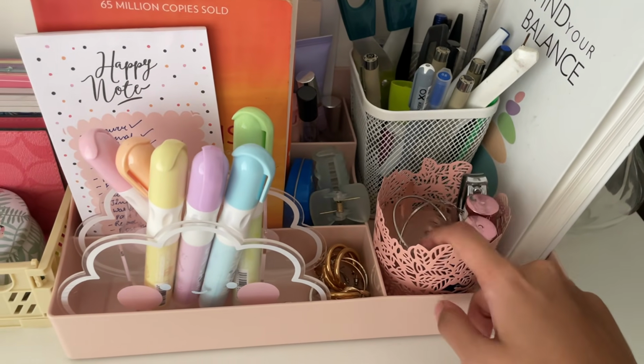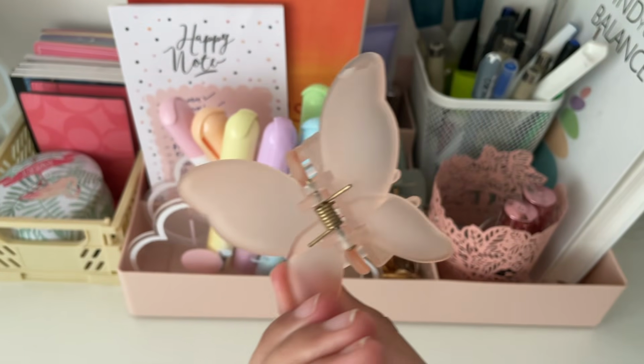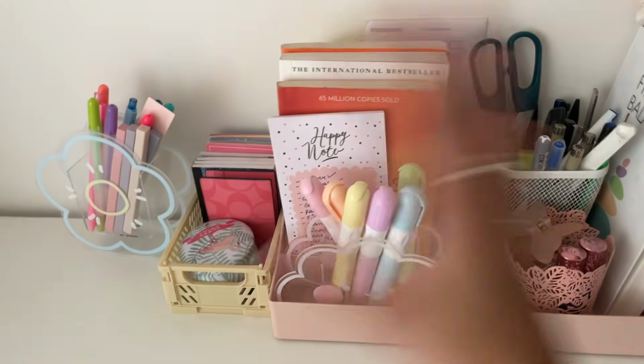These are my nail pins, hoops, random claw clip. Oh, by the way, I really love these. This is my favorite claw clip. It's a butterfly. I got it from Colaba, or Crawford. Actually, Crawford. Yeah. Also, can everyone just ignore how bad my nails look? Just ignore it. Moving on.